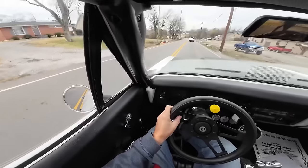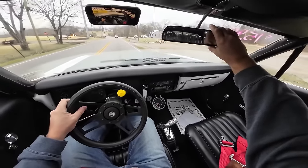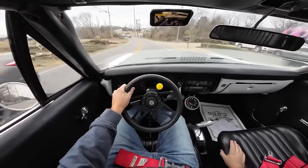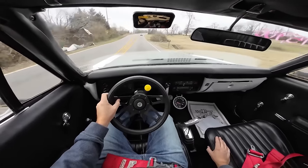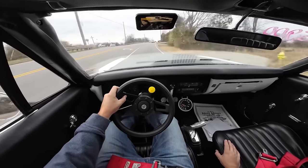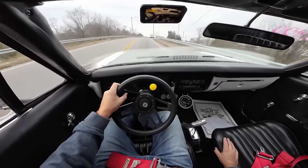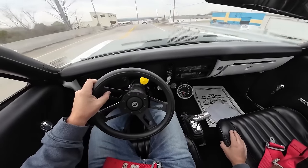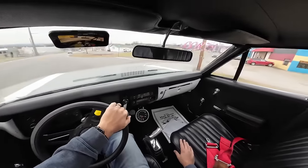Getting into the brakes a little bit, just kind of slowing down. Can't tell who's behind us. Got a little gap here. Well, she's staying nice and cool. Looks like we're at, honestly, it brought it back down to 150. It was at 180 right before we took off.